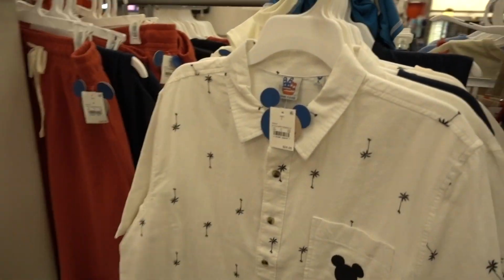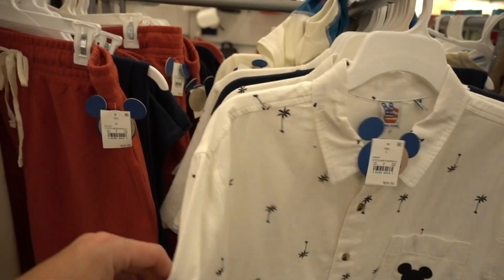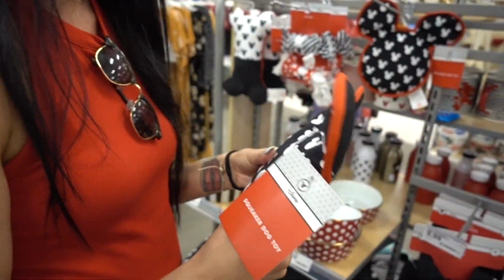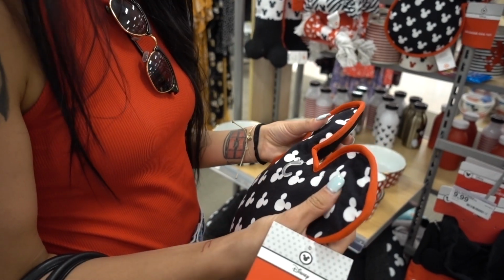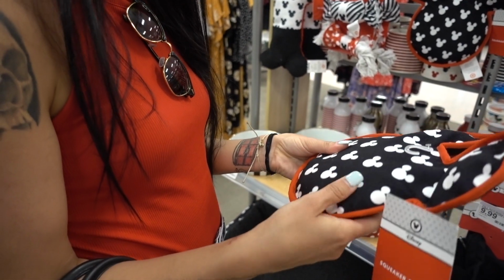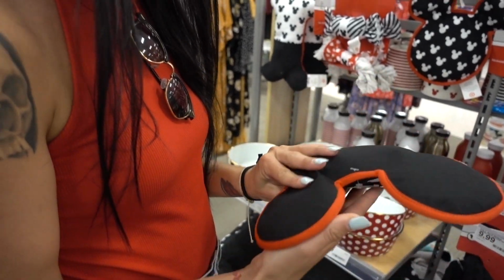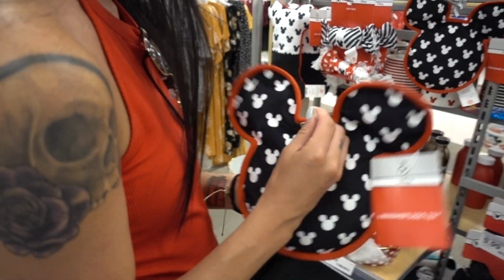Well played. And not gonna lie, I couldn't pull it off, but this shirt's kind of sick. I can't pull it off, though. Is this a squeaky toy? Ooh. You would have so much fun with that. Oh, it's got different sounds, that's great. It's like thick, too. All right, Target, I'll give it to you. You've got some really cool Disney stuff.